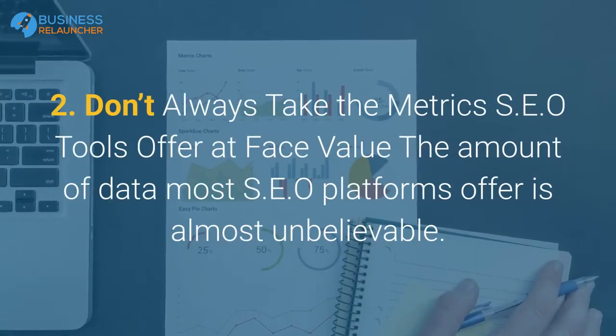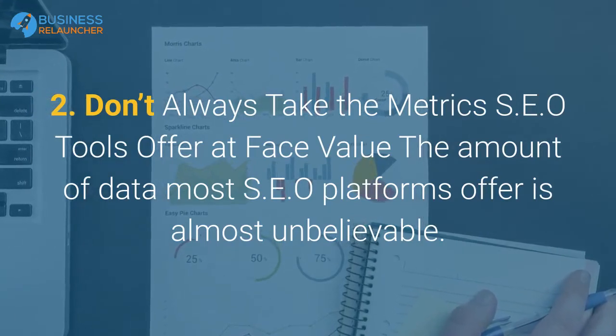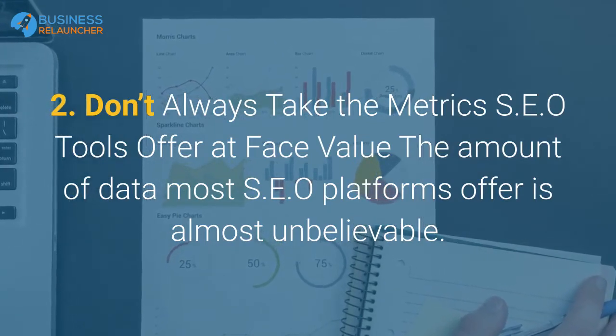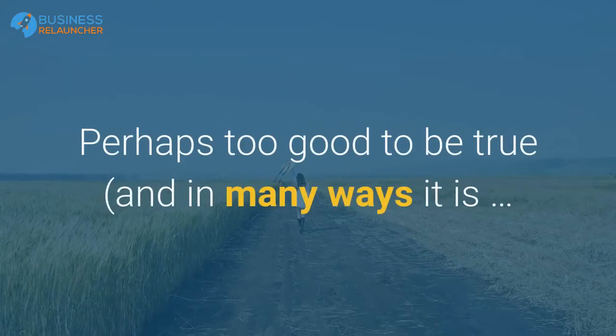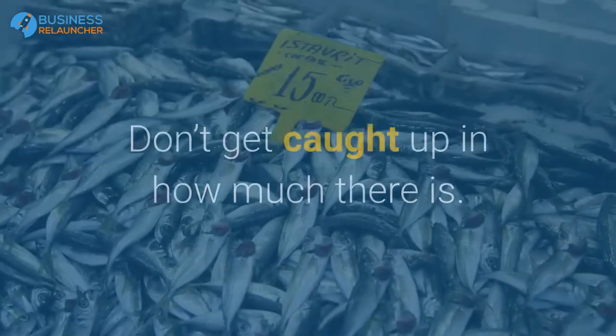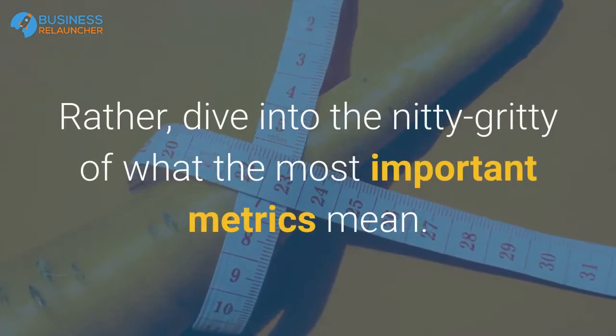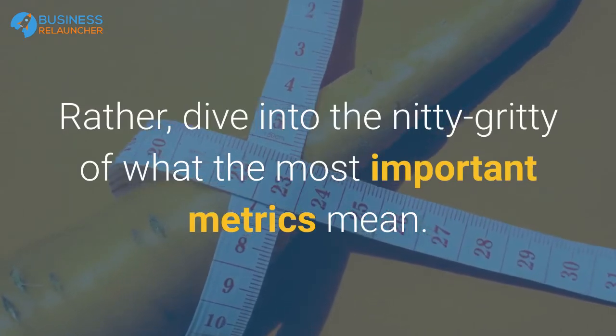2. Don't always take the metrics SEO tools offer at face value. The amount of data most SEO platforms offer is almost unbelievable. Perhaps too good to be true, and in many ways it is. I'll get to that. Don't get caught up in how much there is. Rather, dive into the nitty-gritty of what the most important metrics mean.